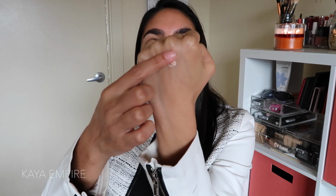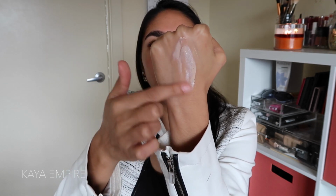white cast, and as a woman of color, I really don't like looking like Casper the Ghost when I walk out of my house, but this never gives me a white cast, and this generally doesn't make me look very ashy. It is a little bit tinted. I will give you a little swatch. It's kind of tinted, but in my humble opinion, on my skin tone, it does blend out really, really nicely, and it doesn't make me look super ashy.